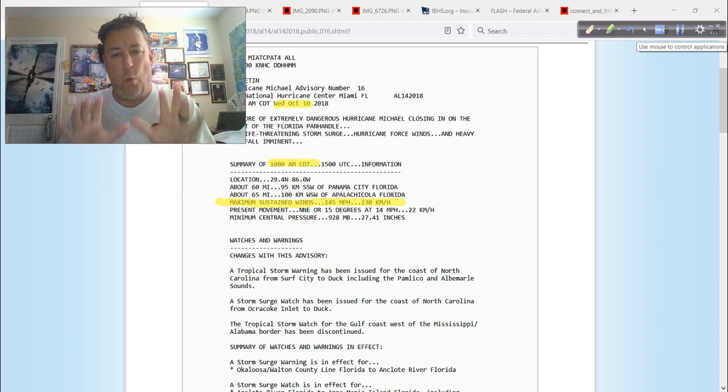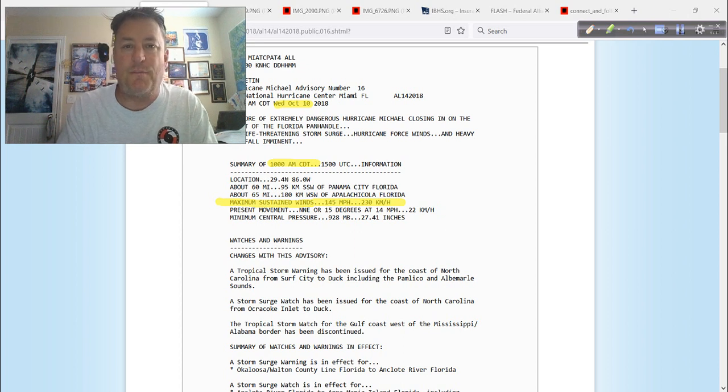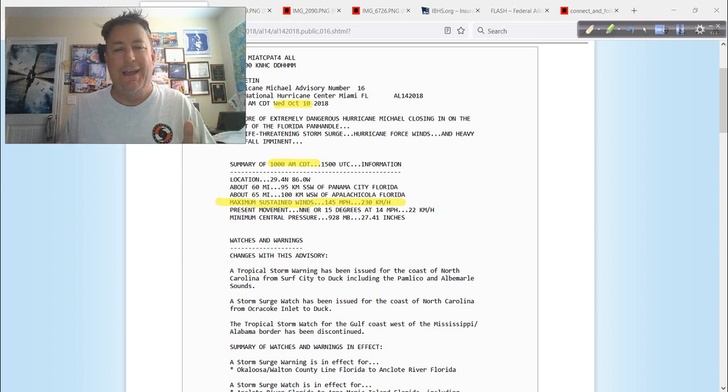Let's talk about that. What does that mean? Let's first define what it doesn't mean. When you hear on the radio, NOAA weather radio, in a television broadcast, whatever, somebody's reading it to you, or you read it yourself, maximum sustained winds are 145 miles per hour. That does not mean that the entire hurricane has 145 mile per hour winds. It does mean that somewhere within that circulation, probably the eye wall, recon in this situation, more than likely it's recon that is close to landfall, measured in some specific spot a wind speed averaging about 145 miles per hour for 1 minute.